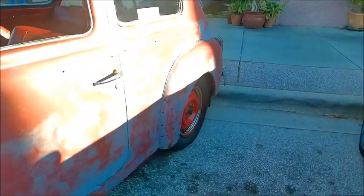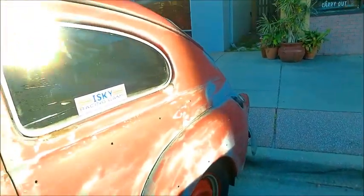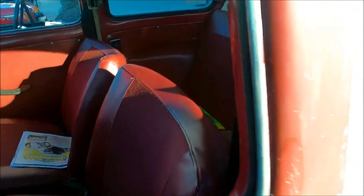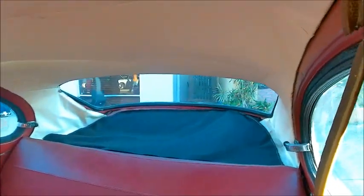There doesn't appear to be a whole lot of rust. It looks like there was some surface rust here, and looks like it's getting ready for painting. The interior looks very good.